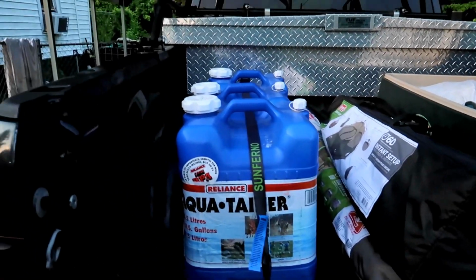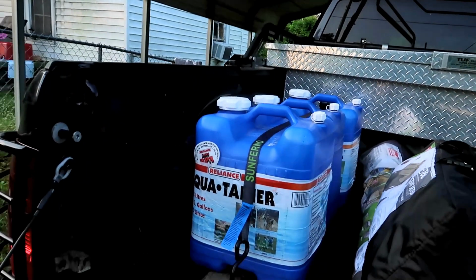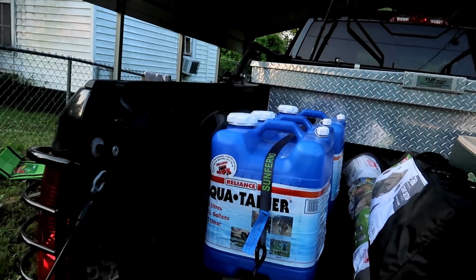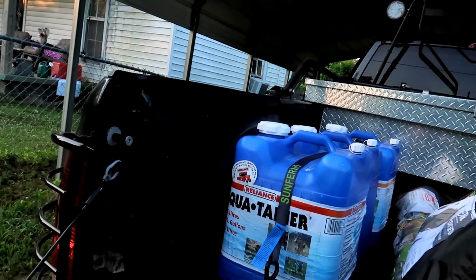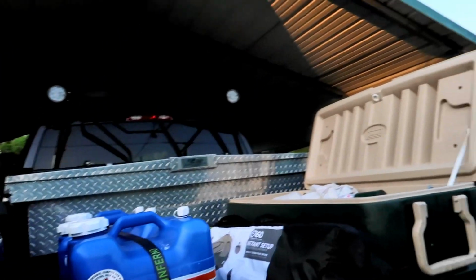My jugs of water. I kind of made that gadget up. And I only fill them maybe half full. I don't fill them full because they get pretty heavy, and that's only because when I take them out of the truck. And for 3 days I only need so much water. And of course I got a bunch of stuff inside the truck.